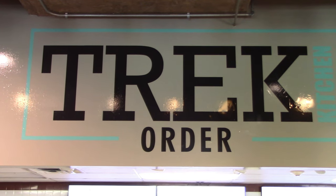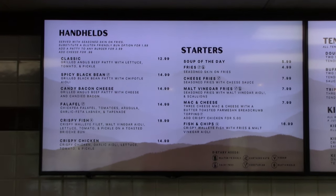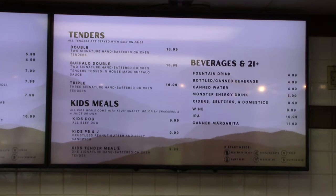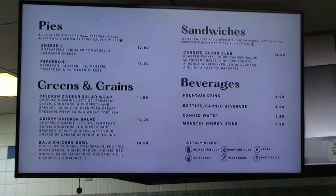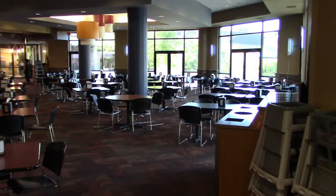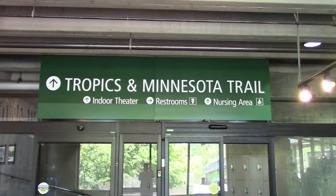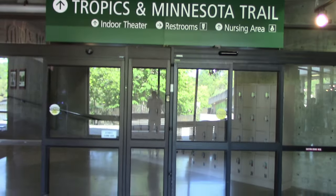Next up, we got Trek. So they got a... And at the other end, you got pizza. Also got a good variety of stuff here. Yeah. And of course, lots and lots of indoor seating. All right, here we go. Tropics and Minnesota Trail, right through these doors.